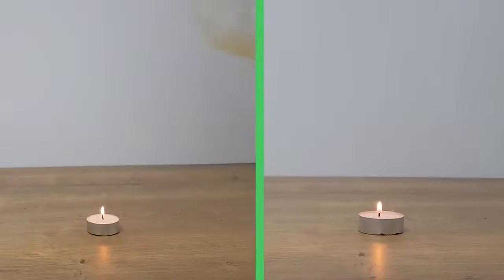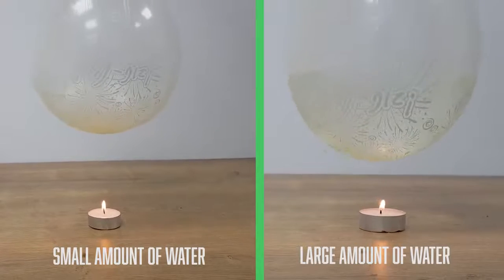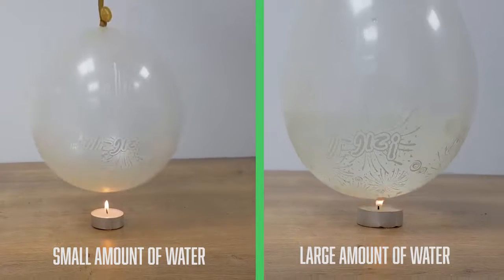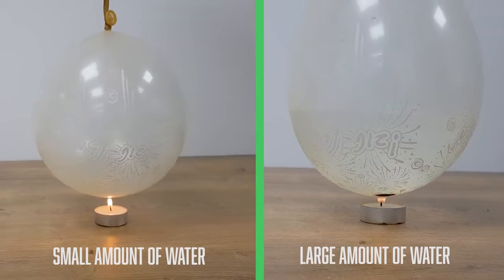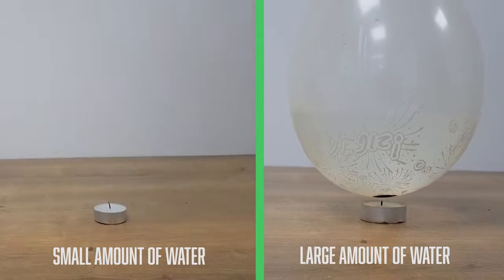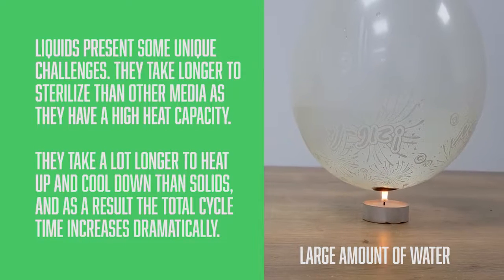This experiment demonstrates that liquids pose some unique challenges. Liquids take longer to sterilize than other media as they have a high heat capacity. They take a lot longer to heat up and cool down than solids, and as a result, the total cycle time increases dramatically.